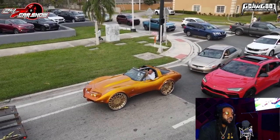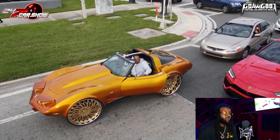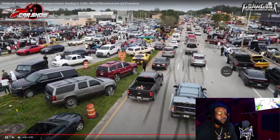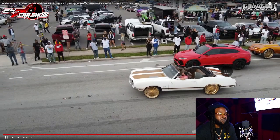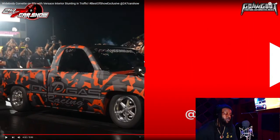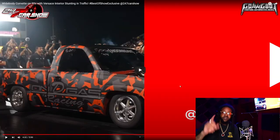With the T-tops on. Now you got the Versace pillows in there. But he looked too tall for that car anyway. I'm not gonna lie, I wish they would have popped the hood. I would love to see what's under the hood of that Corvette that's making it fly like that. But that's a nice 3-in-1 combo. Let me see what else we got up here. I don't have too much else up here, but that's 3-in-1.